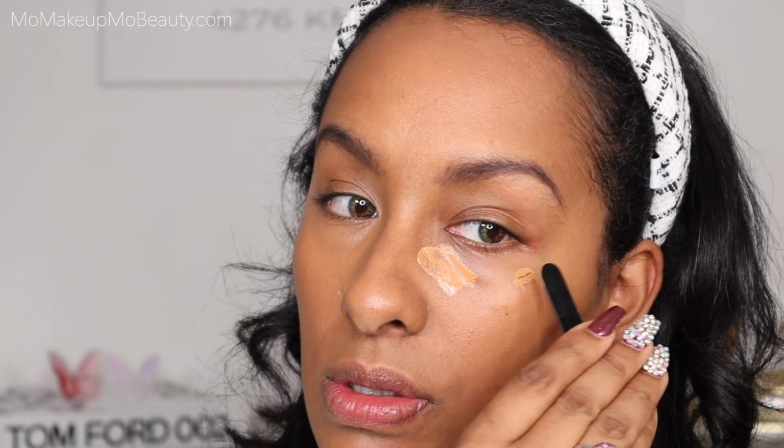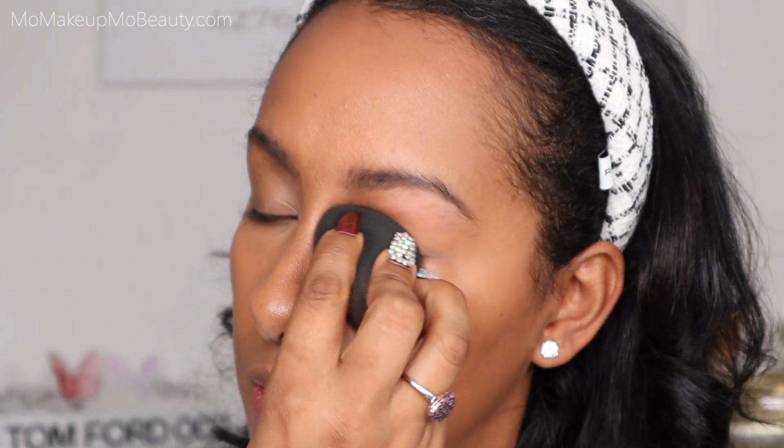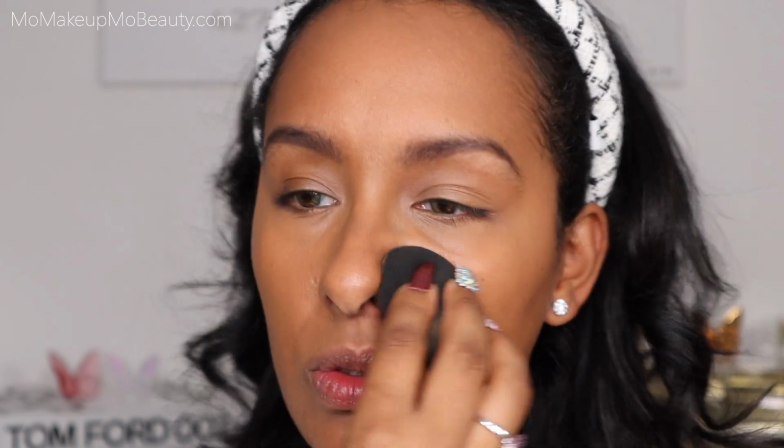To the cap and pick up some more. And let's do the other eye. And on that eye, I'm going to use my sponge. I'm just going to take it on the lid because, at this point, why not? It's blending so easily, so nicely. Very smooth and lightweight. This is really lovely. I'm very curious to see how this wears, because it did say crease proof. And when things say crease proof, I get a little nervous.